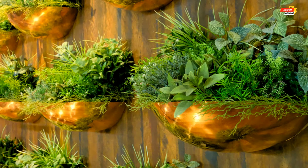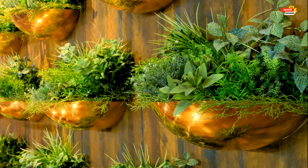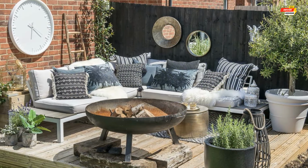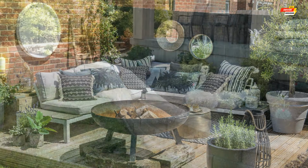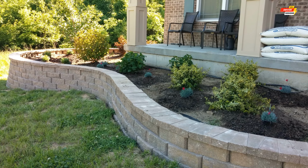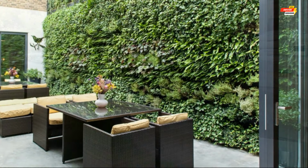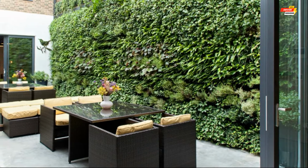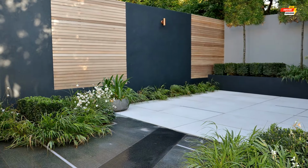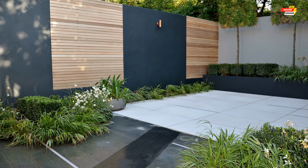Outdoor garden wall decor refers to any decorative element or accessory that can be used to enhance the appearance of your garden walls. This can include everything from artwork and sculptures to planters, hanging baskets, and decorative lighting. By strategically placing these elements on your walls, you can create a visually appealing focal point and transform your outdoor space into a personal oasis.